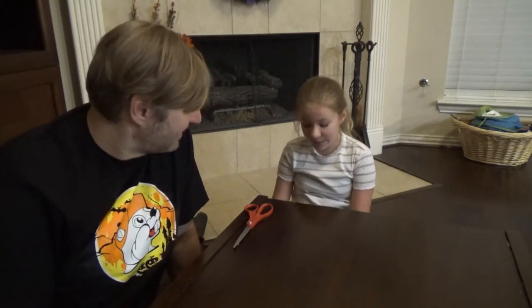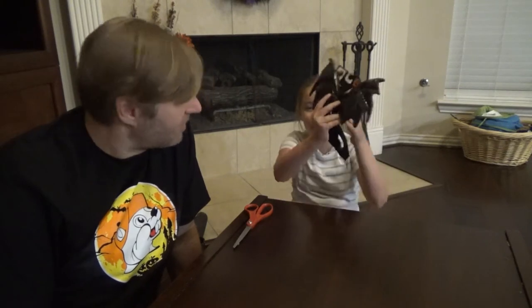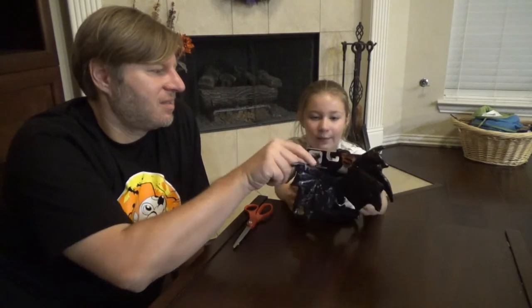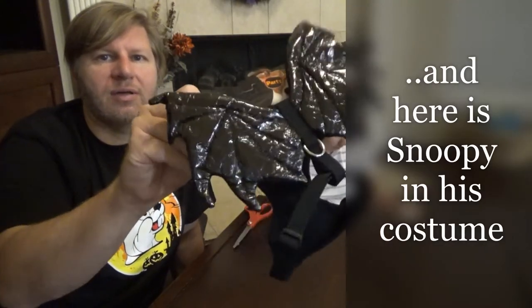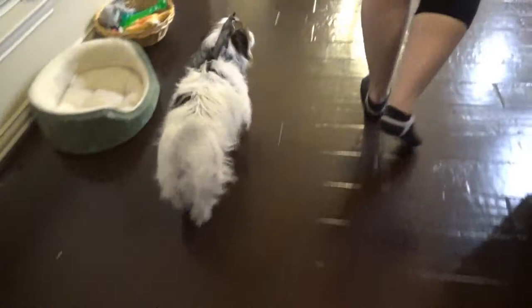Okay. But anyways, you're going to be able to know what Noodle's costume is. He's going to be a little bat and got a little harness for him to wear on Halloween. It has little bat wings. That's for our dog. What is that thing? He just tried to bite it. He's like, what are these? What's on my back?